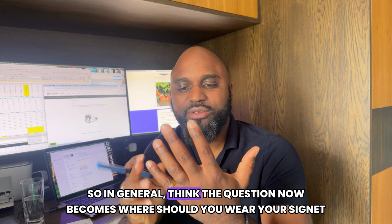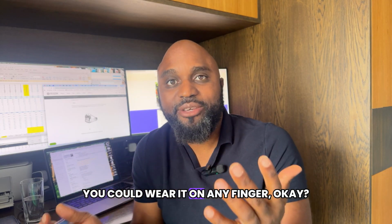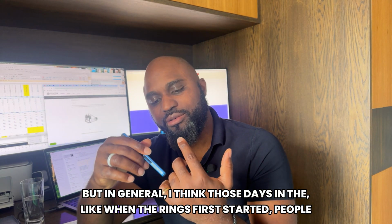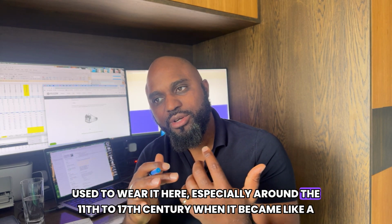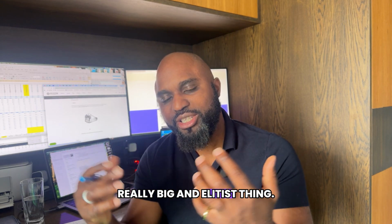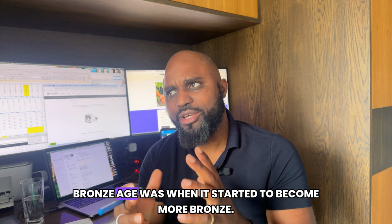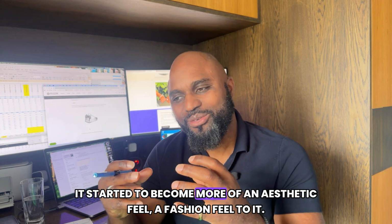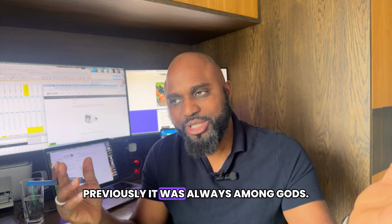So in general, I think the question now becomes, where should you wear your signet ring? You could wear it on any finger, okay? But in general, I think in those days when rings first started, people used to wear it here, especially around the 17th century when it became a really big and elite thing. So again, the Egyptians started it. The Bronze Age was when it started to become more bronze. It started to become more of an aesthetic feel, a fashion feel to it. Previously, it was always among gods.